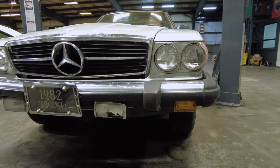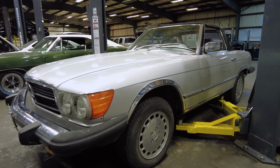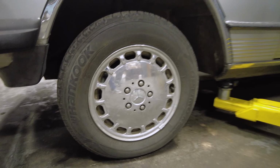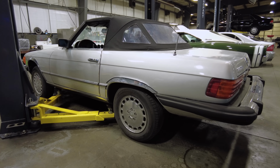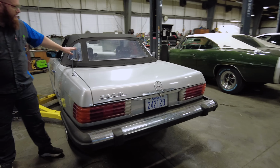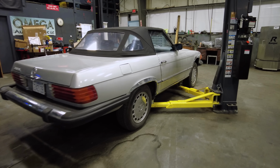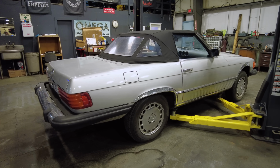We can see our driver's side fog lamp is also cracked. As we go down this side, the wheels are actually in decent shape. The body is in decent shape, but like I mentioned, you can tell it's been repainted. It is a convertible, which is in pretty good shape. The fabric and everything is pretty nice. The rear window is not really glass, it's plastic, but it's nice and clear. You can see through it really well. The back end is not banged up or beat up or anything. Same thing on this side. Let's go ahead and hop under the hood.